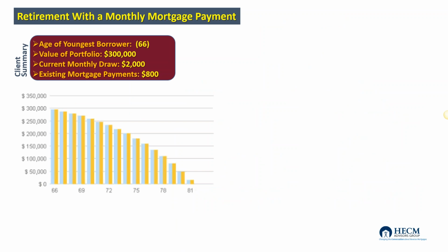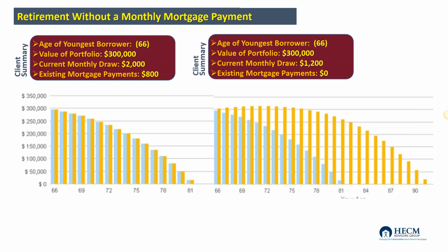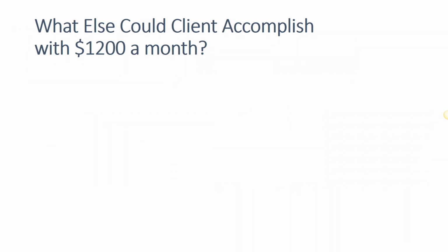If you're able to help that client eliminate a monthly mortgage payment, what does that do? Well, if you're doing managed wealth, it reduces the draw on their portfolio. Here's an example that says this client had an $800 a month mortgage payment, and we eliminated that by having them do a reverse mortgage. They eliminated their need to make a payment, and it extended their portfolio for another 10 years, right? Here's the question. What else could your client accomplish with $1,200 a month?